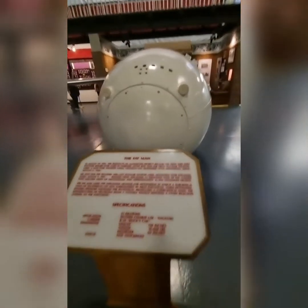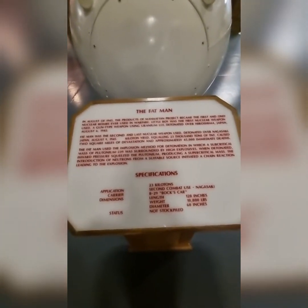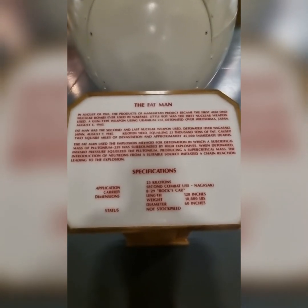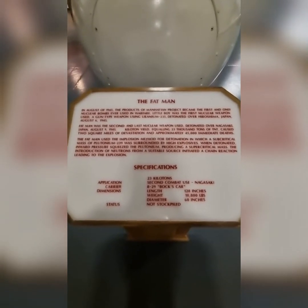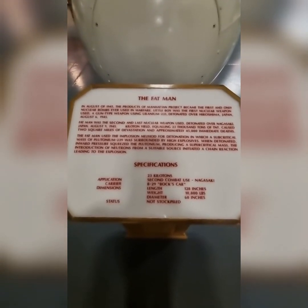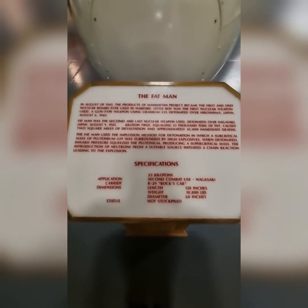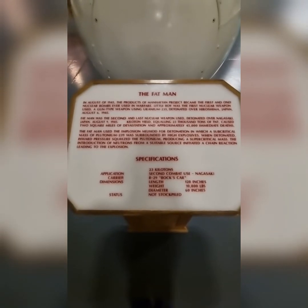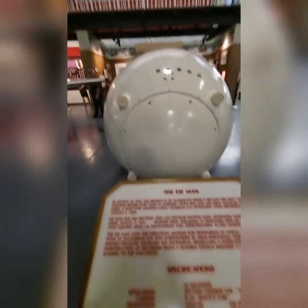Okay, so it's called the Fat Man. It says in August of 1945, the production of the Manhattan Project became the first and only nuclear bomb ever used in warfare. Little Boy was the first nuclear weapon used, a gun-type weapon using uranium-235, detonated. Fat Man was the second and last nuclear weapon used, detonated. So that is cool. Check it out.